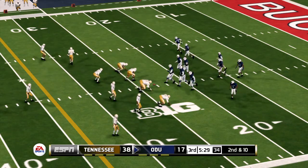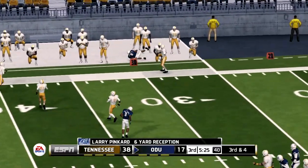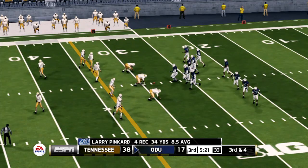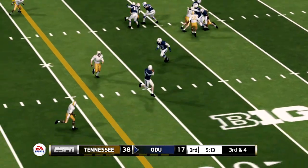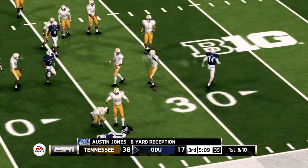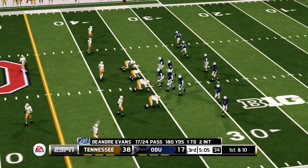Second down and 10 to go. Ball on their own 23. He's knocked out of bounds at the 29. They'll spread the field with five wide. Quick throw out to the receiver. And he's taken down around the 35-yard line. We've got a first and 10, all on their own 35.